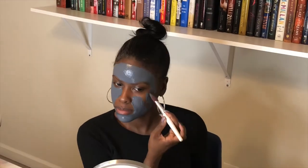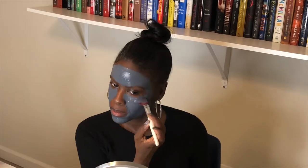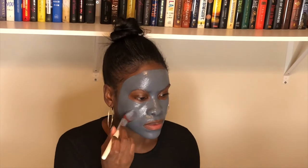You can leave it on. The mask can be used 2 to 3 times a week. You can wear it as a full mask or apply it only to your T-zone area where skin is commonly oilier. And I've seen some people do what's called multi-masking, where you will pair this one with a gel mask in drier areas of your face.